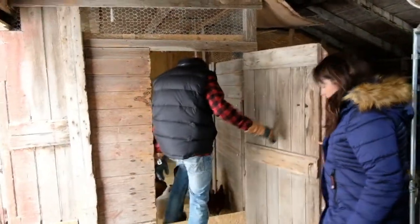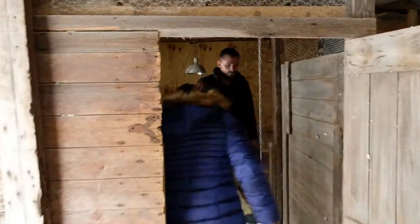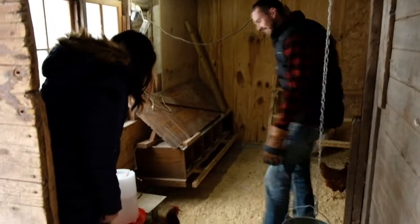Come on, chickies. You're so noisy. Hello, chickens.